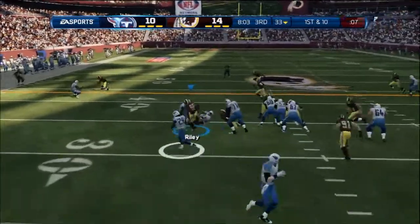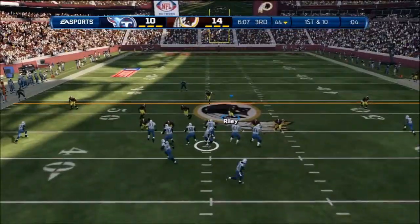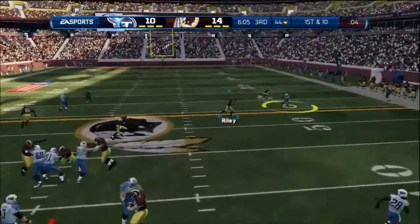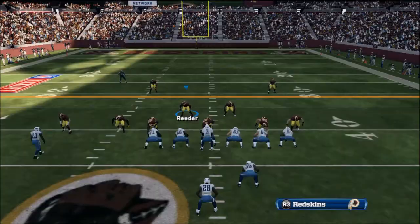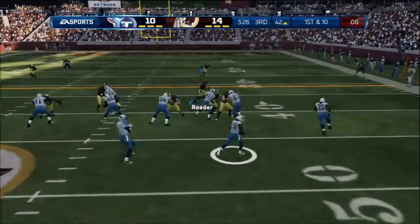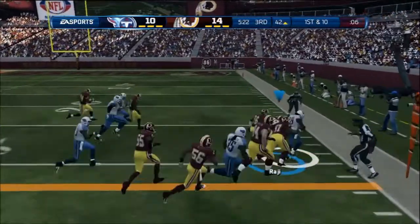First and 10. Chris Johnson takes the handoff. That brings the play to a... That's a pass all the way. The Titans now move the chains. This up. First and 10. Toss to the outside. To the right. Moves around him. Breaks another tackle.